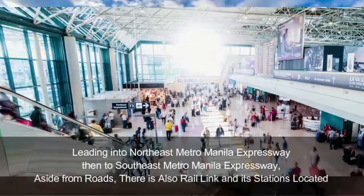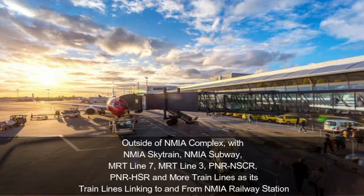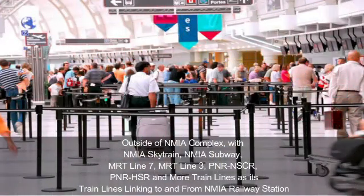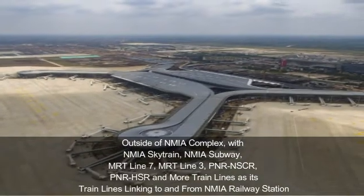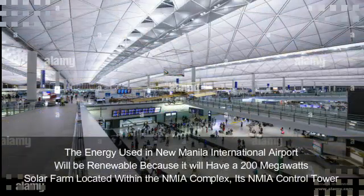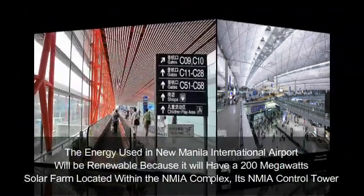Aside from roads, there is also rail link and its stations located outside of NMIA complex, with NMIA SkyTrain, NMIA Subway, MRT Line 7, MRT Line 3, PNR NSCR, PNR HSR and more train lines as its train lines linking to and from NMIA Railway Station. The energy used in New Manila International Airport will be renewable because it will have a 200 megawatts solar farm located within the NMIA complex.